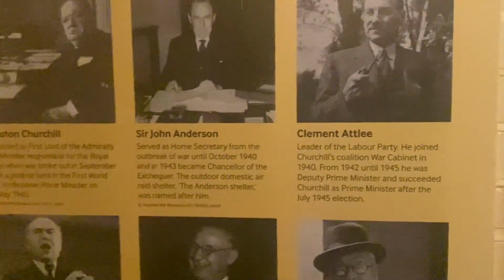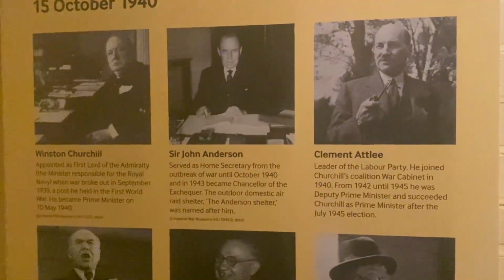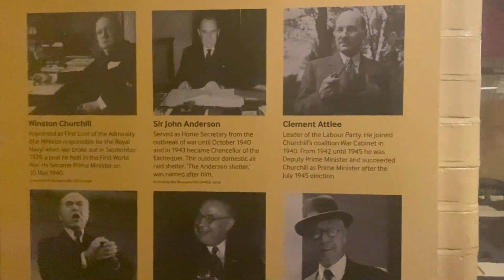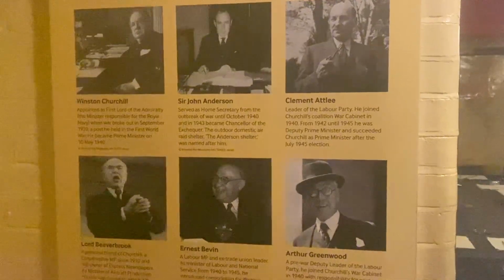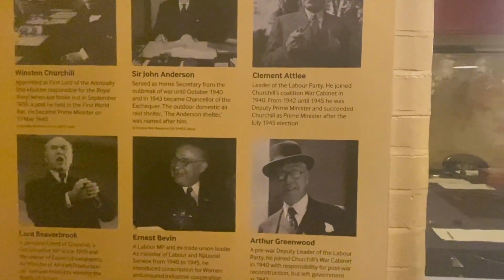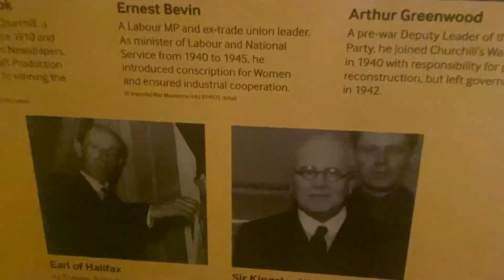And these were all the members of his war cabinet, ladies and gents. Let's have a look through these here. Right in front of us we have Winston Churchill, Sir John Anderson, Clement Attlee, Lord Beaverbrook, Ernest Bevin, Arthur Greenwood, Earl of Halifax, and Sir Kingsley Wood.